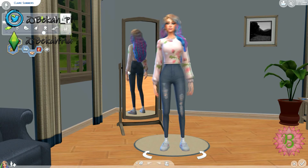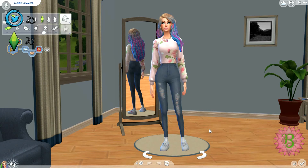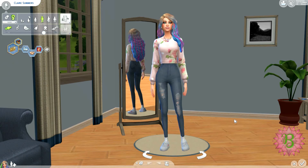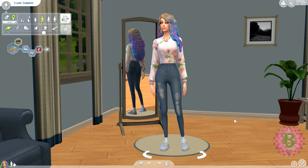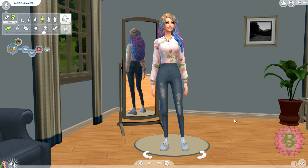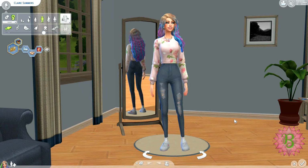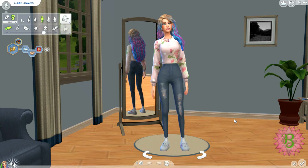Alright, here is my sim. Her name is Claire Summers, and she's wearing a nice flower shirt and jeans. You may recognize this from my recent CC haul. Pretty much everything she's wearing is CC, except for the socks and the necklace.